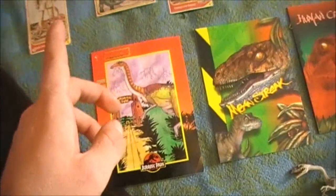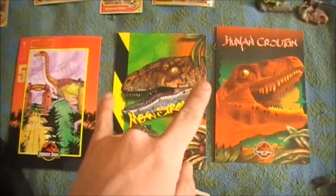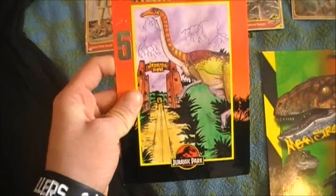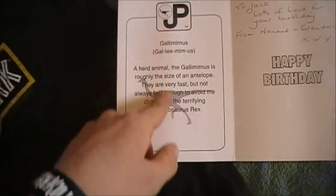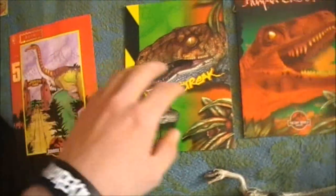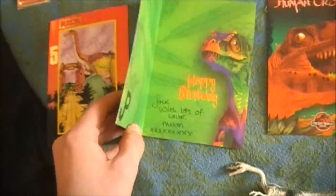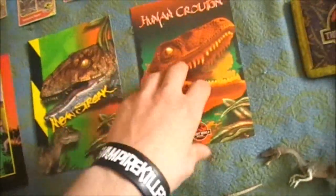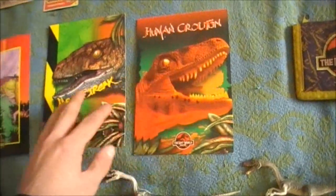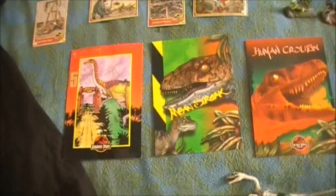Here we have old birthday cards. Now my mum found these in the attic. We've got one here, it's the Jurassic Park one when I was 5, and you open it up and it's got a bit about the dinosaur. That's from my nan and granddad. Here you have two raptor ones, one from my mum for the Lost World, and this one's a Lost World as well, and that's from my auntie and uncle at the time. So yeah, couldn't believe when my mum found those.